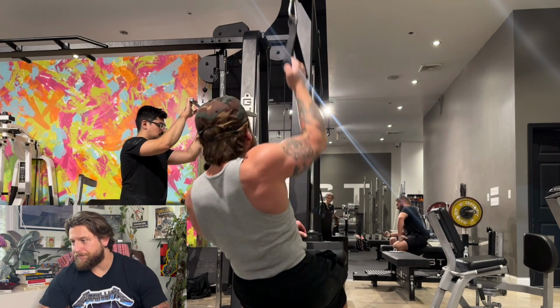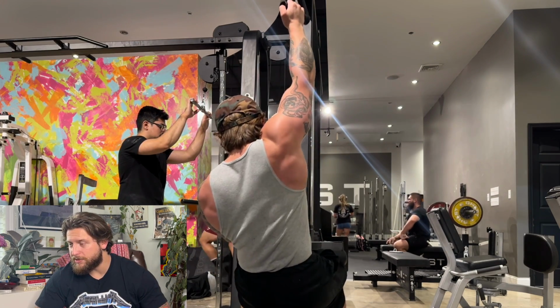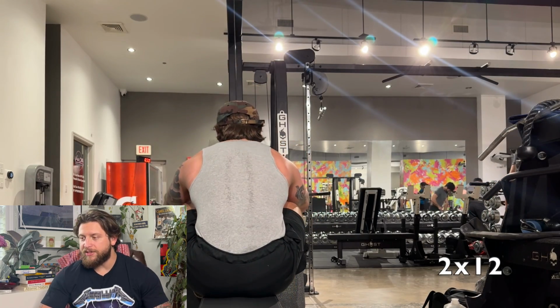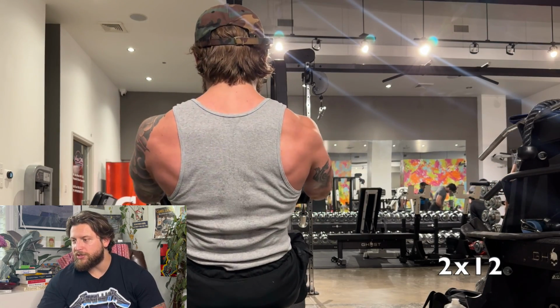And now here we got some standard cable rows. I'm using a mag grip, so it's just a brand of attachment. Feels pretty good. 2 sets of 12 on this.